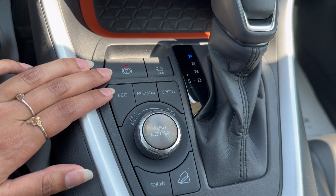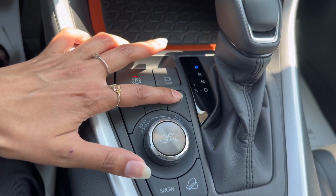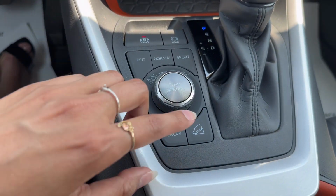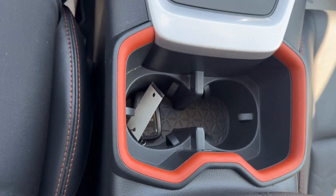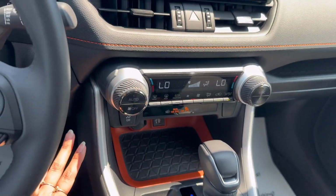Here are your drive modes. You have your automatic parking brake, brake hold, eco, normal, sport, mud and sand, rock and dirt, push for normal, your snow button, and your DAC, which is your downhill assist control button there. Two cup holders there. Orange trim once again there to match your interior.